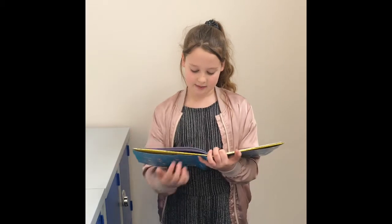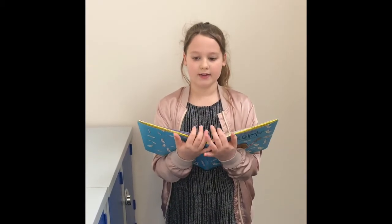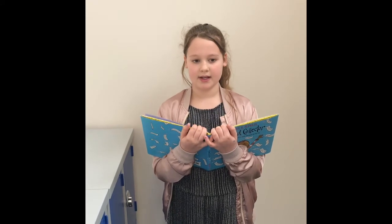We have to be careful with our words because they could make someone feel sad or they can make someone feel happy. So that's why we have to be careful. So, Ella, can you tell me what you have been learning in PSHE? Well, in PSHE, we've been learning about rights and responsibilities. So we all have the right to be safe, happy and healthy.